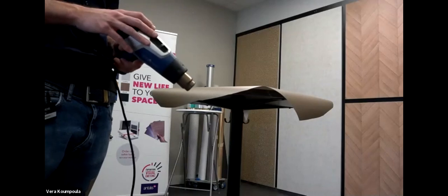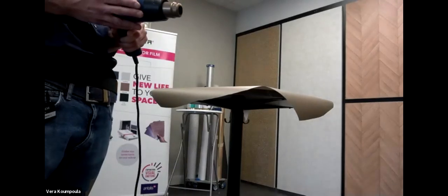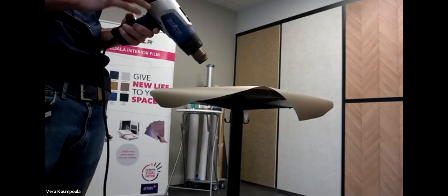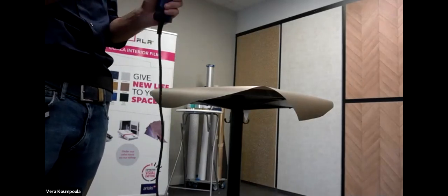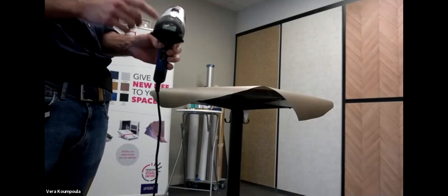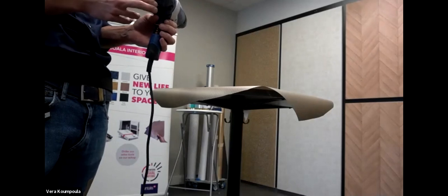Now you should use the heat gun, or you can also use a torch, because I know that in the UK someone uses a torch and not the heat gun. Just set the temperature between 200 and 250. Let it reach the temperature.